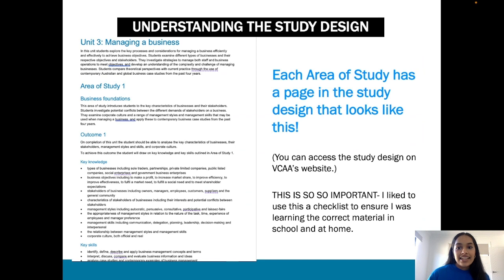All right, understanding the study design. This is an example of what the study design looks like. Each area of study has a page in the study design that looks like this, and you can access the study design on the VCE website. I would suggest that you try and have a printout of it, maybe keep it in your Biz Man book. It would be good to have a physical copy of the study design, because it's really good to take to your classes and to even use when you're revising for your SACs.